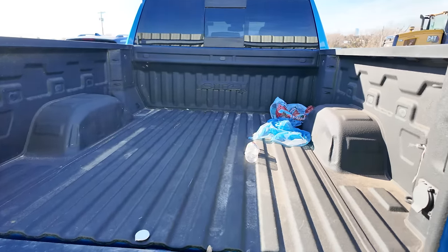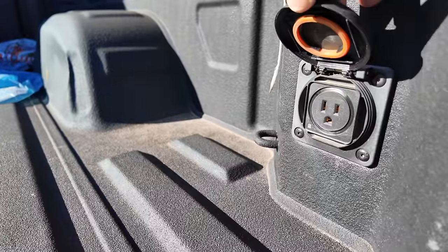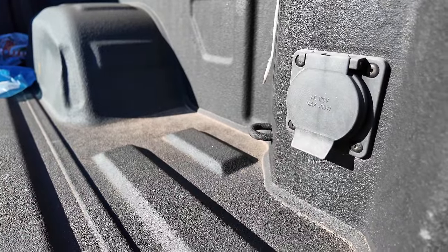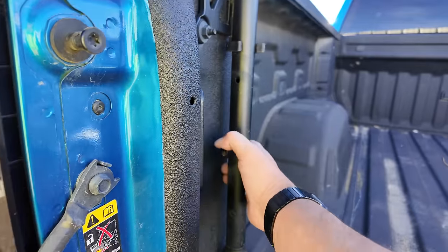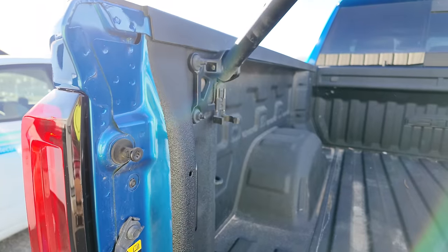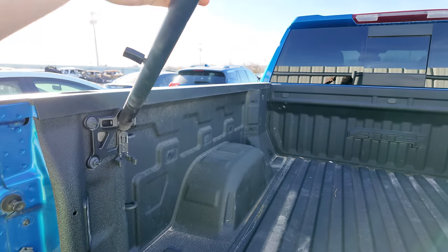What else do we have here? A power outlet. What is it? 400 watts, 120 volts. Over here, I guess this is like that old man handle, right? Okay, so I guess you just hold on to that and pull yourself up.